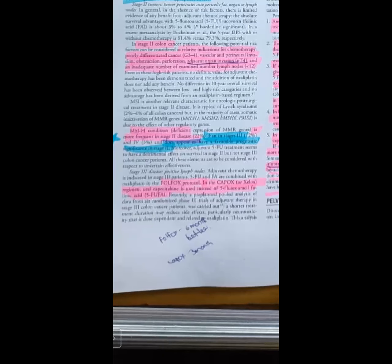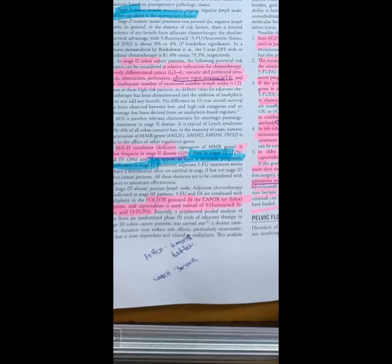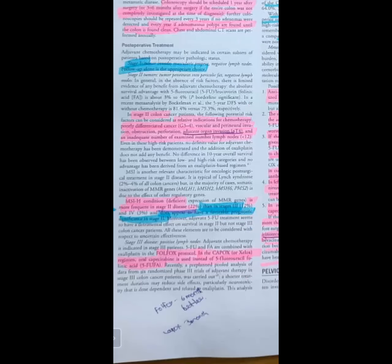Coming to the stage 3 diseases, that is lymph node positive conditions, 2 chemotherapy regimens are there. One is FOLFOX, another one is CAPOX. CAPOX means oral capecitabine is used instead of the 5-fluorouracil. So they have confused you with so many things. The actual summary is, FOLFOX we have to use for 6 months. They are comparing 6 months and 3 month regimens of both. So FOLFOX 6 month regimen is better, whereas CAPOX 3 month regimen is sufficient.